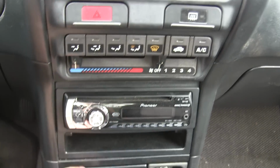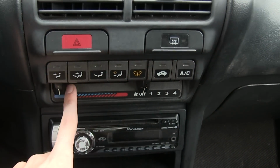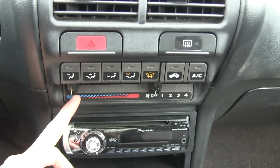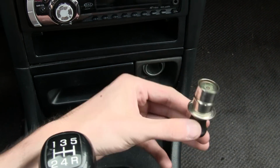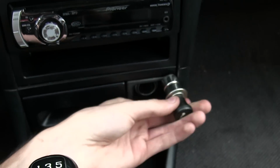Let's see, what else do we have here in the center console? Pretty sophisticated air conditioning system. Actually, the original AC still works. Never had anything done to it and still blowing cold, so that's pretty incredible. Heat still works great. Let's see, we've got this cigarette lighter, which has obviously been used all the time. Don't smoke.